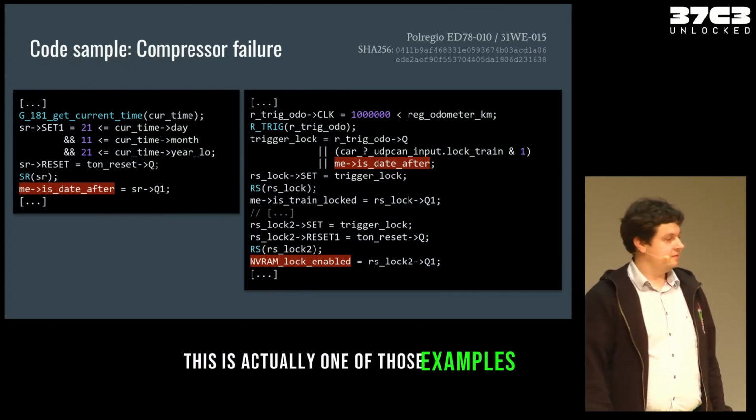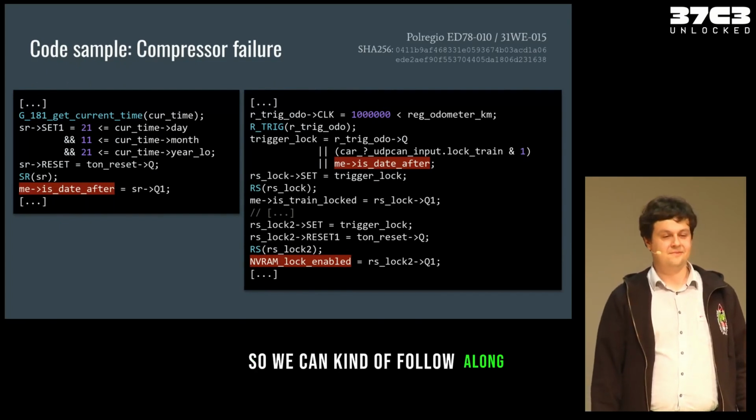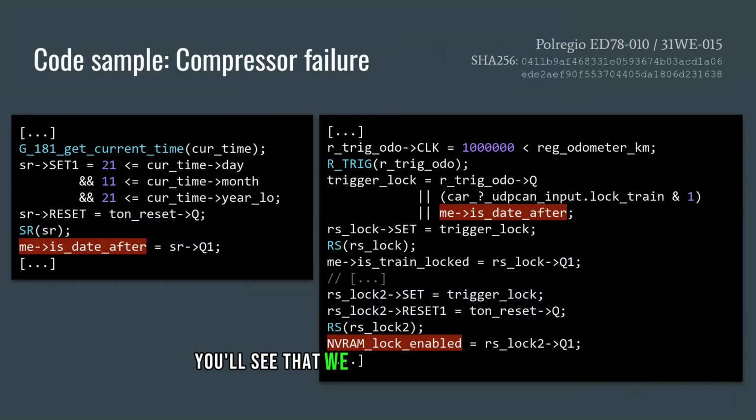This is actually one of those examples where we can show you the code, because we did manage to fit it on 2 slides this time, so we can kind of follow along. On the left-hand one, you'll see that we are running the function dfbd to get the current time. We do the comparison as in the previous slide, and we use that to set a set reset latch, which we then save to local storage called isDateAfter. In the right-hand pane, there's a bit more combining of that with other inputs into a trigger variable. Then this goes through 2 other set reset latches, and finally that ends up in an NVRAM variable called NVRAM lock enabled. So you can kind of follow it from here to this NVRAM lock enabled.